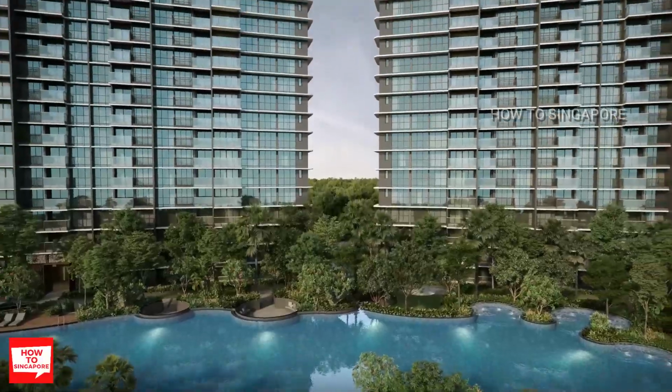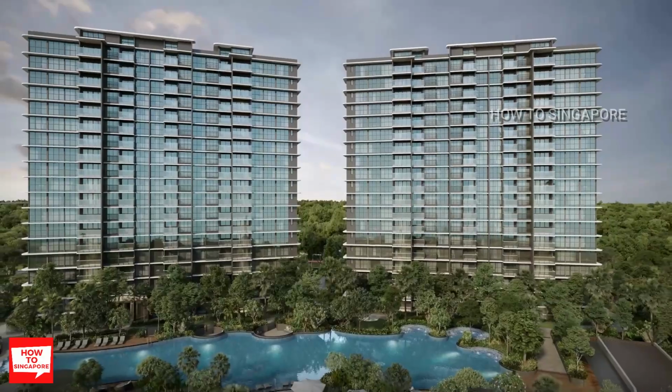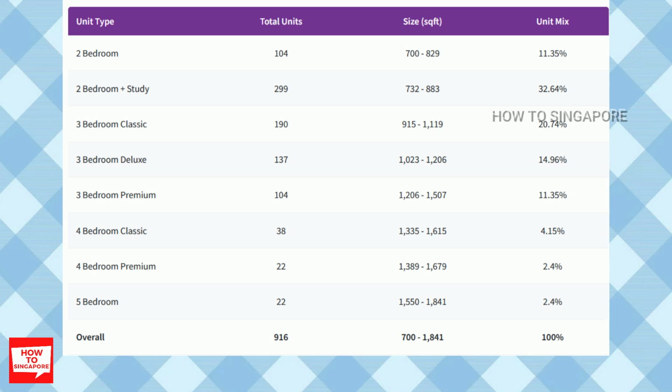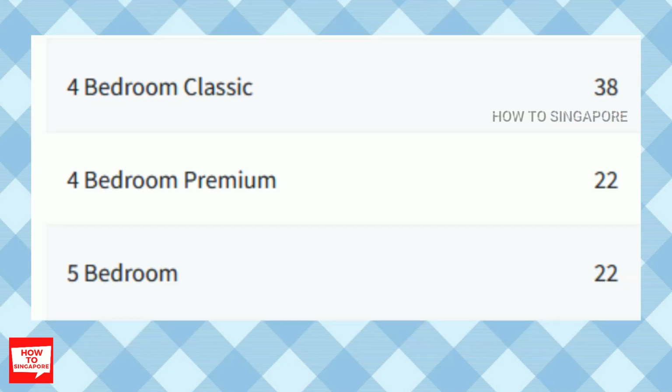With 916 units, Chuan Park is a rare 99-year leasehold mega project that sits literally next to the Lorong Chuan MRT station. In terms of unit mix, it offers 2-bed, 2-bed plus study, and various types of 3-bedroom and 4-bedroom units, as well as 5-bedroom units.